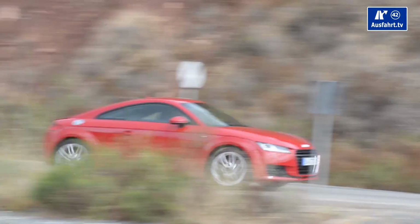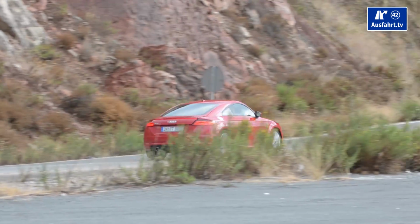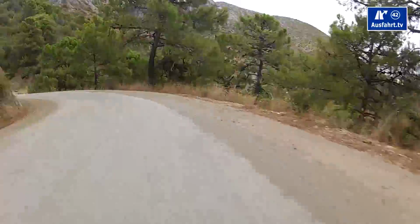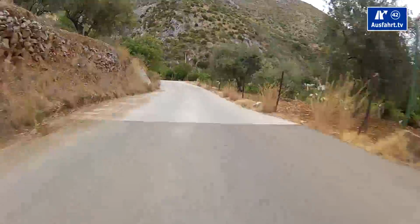We've been in the hills, in the mountains here, and you know, you have these tiny little streets that have curve after curve after curve after curve. It doesn't stop. And this baby here has front wheel drive, but it feels like a quattro once you drive. It's just, you know, like a train. You just go on track.